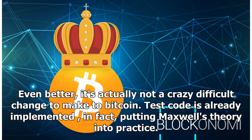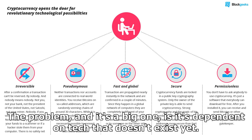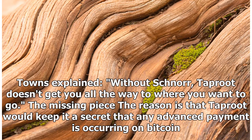Even better, it's actually not a crazy difficult change to make to Bitcoin. Test code is already implemented, in fact, putting Maxwell's theory into practice. Taproot is simple enough it could probably go in straight away, Towns told CoinDesk. The problem, and it's a big one, is it's dependent on tech that doesn't exist yet. Towns explained, without Schnorr, Taproot doesn't get you all the way to where you want to go.